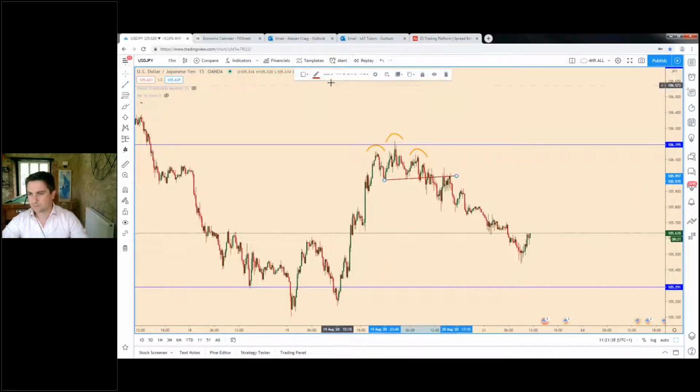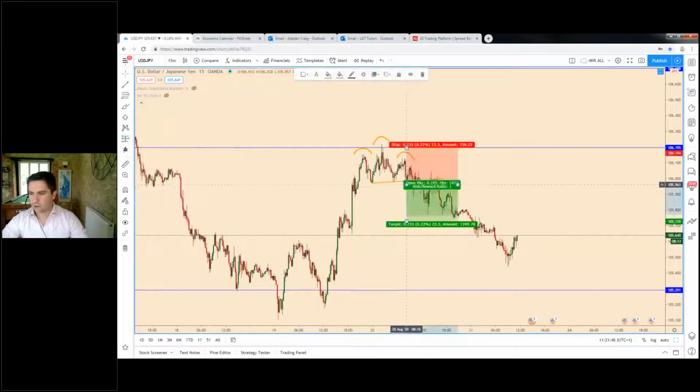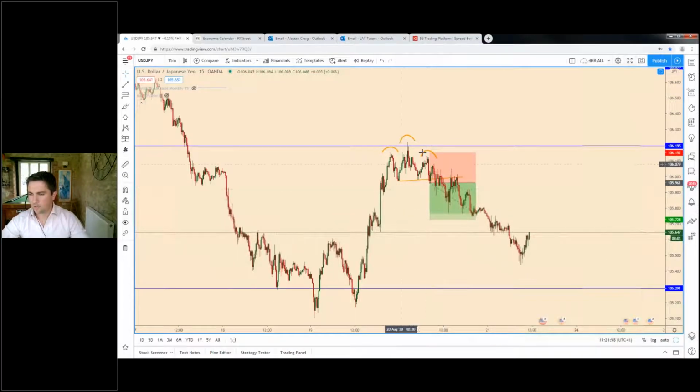That neckline sitting either side of the head. A break of that provided us with an entry level, stop loss above the right shoulder. Always the possibility, should we wish, to go back above the head, but above the right shoulder, behind that previous lower high, more than sufficient before we saw this market sell off.